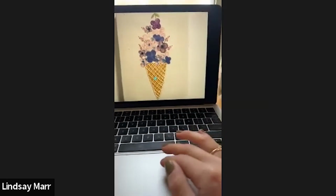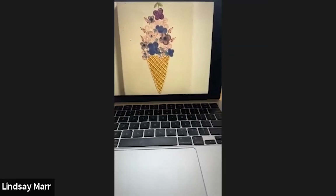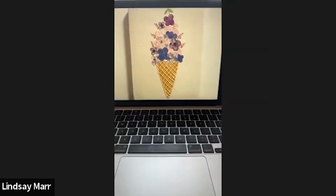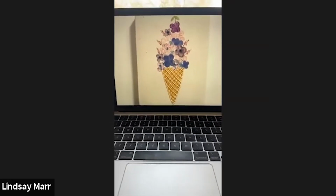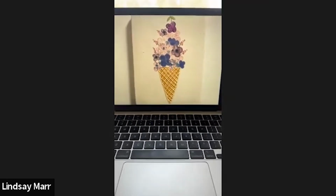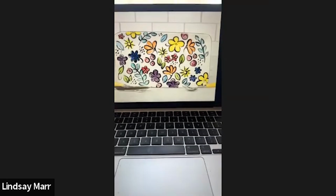This is a French dimension that I've got on the base of the cone to add some texture with it. You could definitely do that too with these templates. You could outline them in the French dimensions and then paint over it with a sheer foundation paint. That would be beautiful. That would have something similar to that.